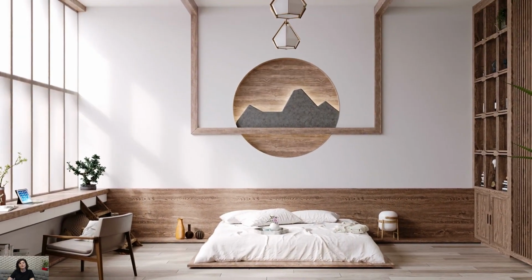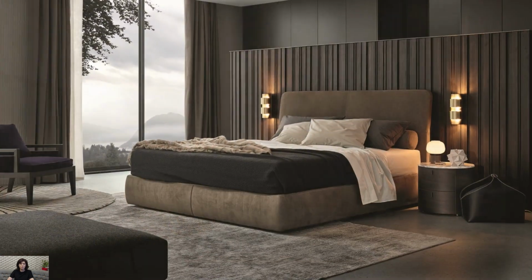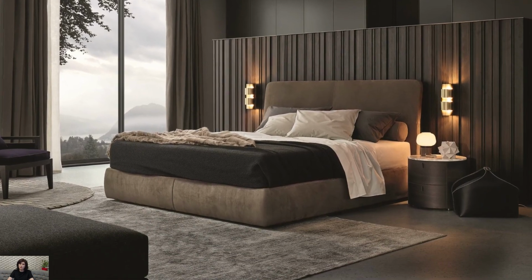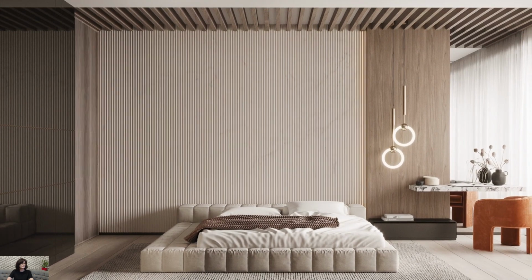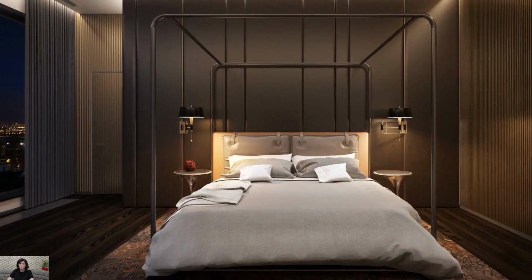In the realm of modern bedroom design, inspiration abounds with a wealth of innovative ideas that redefine the concept of a restful haven. These spaces are not merely places for slumber but are curated retreats that blend functionality with aesthetics, reflecting the evolving tastes and lifestyles of contemporary living.